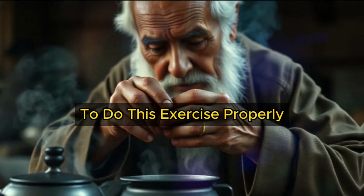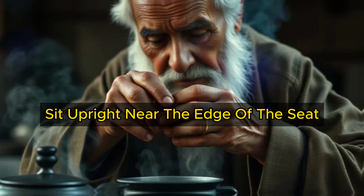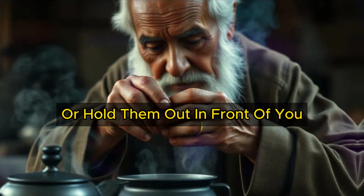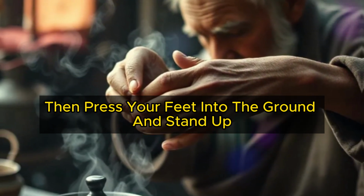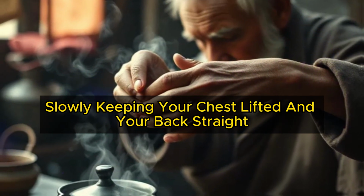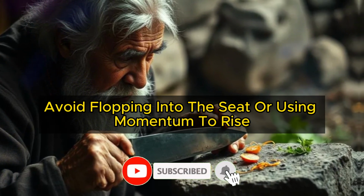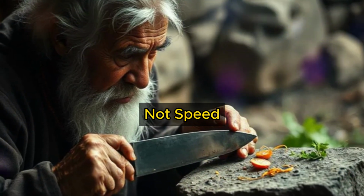To do this exercise properly, begin with a sturdy chair that doesn't slide. Sit upright near the edge of the seat, feet flat on the floor and shoulder width apart. Cross your arms over your chest or hold them out in front of you. Then, press your feet into the ground and stand up slowly, keeping your chest lifted and your back straight. Once fully standing, lower yourself back down with control. Avoid flopping into the seat or using momentum to rise. The goal is steady strength, not speed.